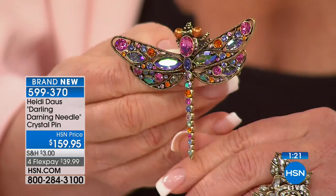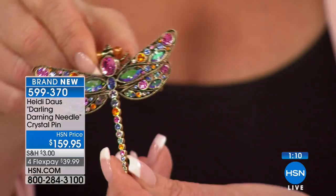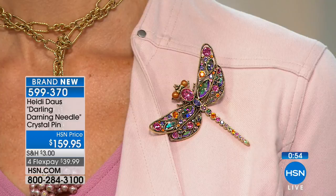Now, you can wear him swarming down, or you can wear him up. It doesn't matter. You can't make a mistake with this guy. And look at what happens when the light catches those stones. It looks like he's moving. It looks like his little wings are fluttering. Do we have that necklace? I want to see if we can put him on the necklace too.